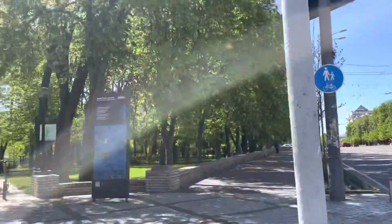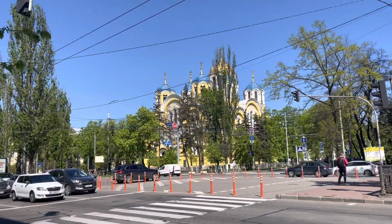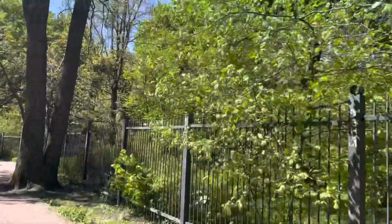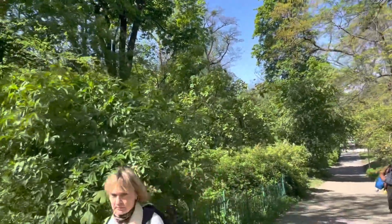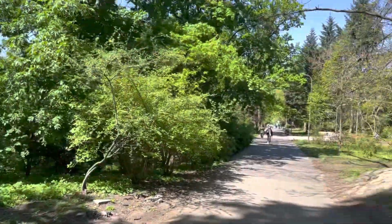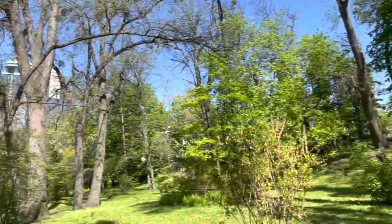Absolutely beautiful and amazing Shevchenko Park. Here is beautiful Vladimir Cathedral. It's my favorite cathedral in Kiev. Here is the Botanical Garden, opposite St. Vladimir Cathedral. And just when I enter this place, it's much quieter here. St. Vladimir Cathedral, Hotel Hilton.